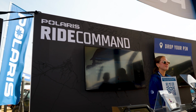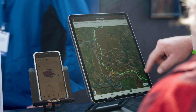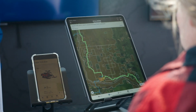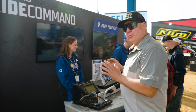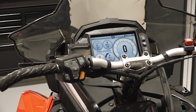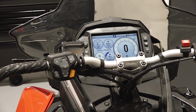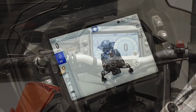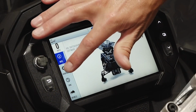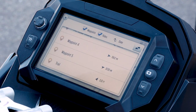One thing at Polaris is the 7S display in the Ride Command. If you haven't had a chance to try the Ride Command or 7S display, it's a game changer in the industry. There's so many cool features you can do. What Polaris really strives for is that you don't have to have your cell phone connected. These things will communicate with each other. You can go in and set up rides.